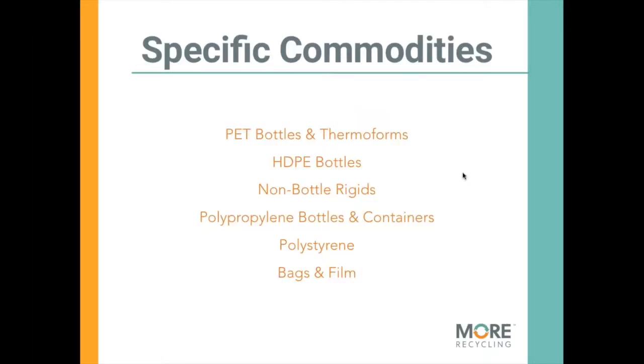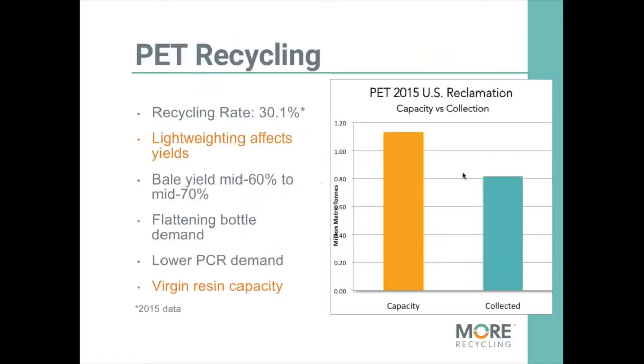And so I'm going to move into an overview of specific commodities and some of the players related to these materials. So PET recycling, the recycling rate in 2015 was 30%. That's pretty flat over time. We're somewhere in the low 30s and have been for the last several years. And that's an average of those deposit states where that rate is much, much higher, and those states where there are no deposits. And sometimes the recycling rate in some states is very low, in the single digits or low teens.